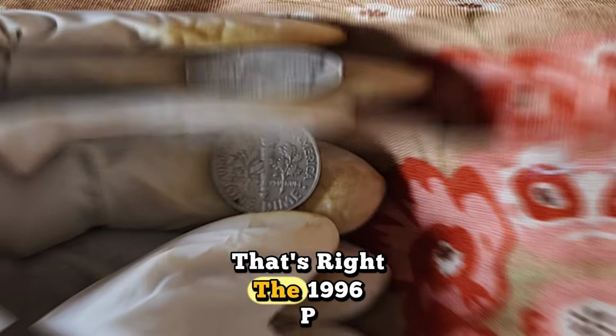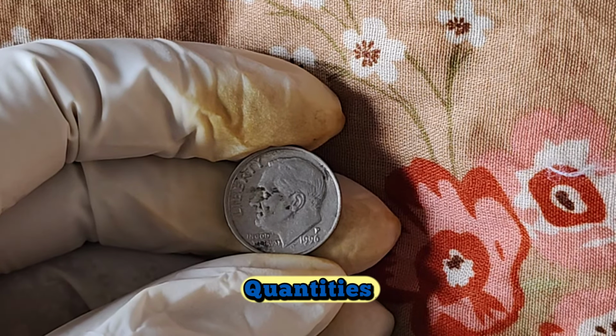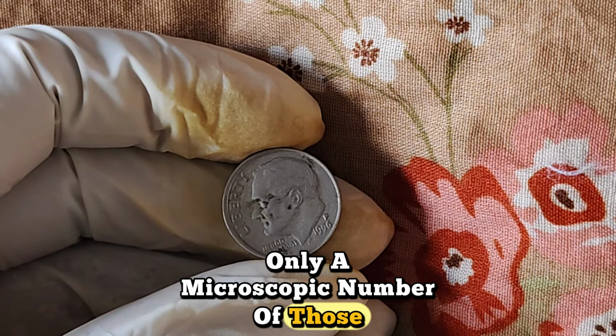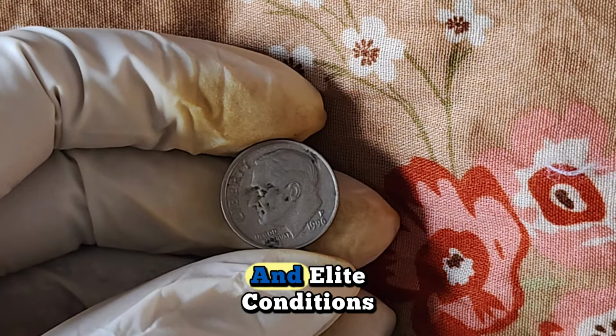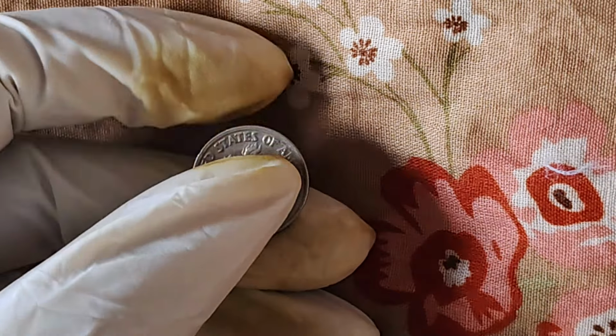That's right. The 1996 P Roosevelt dime was minted in massive quantities, over 1.4 billion coins, yet only a microscopic number of those coins have surfaced with unique errors, rare striking details, and elite conditions that now push their values into the six-figure range.